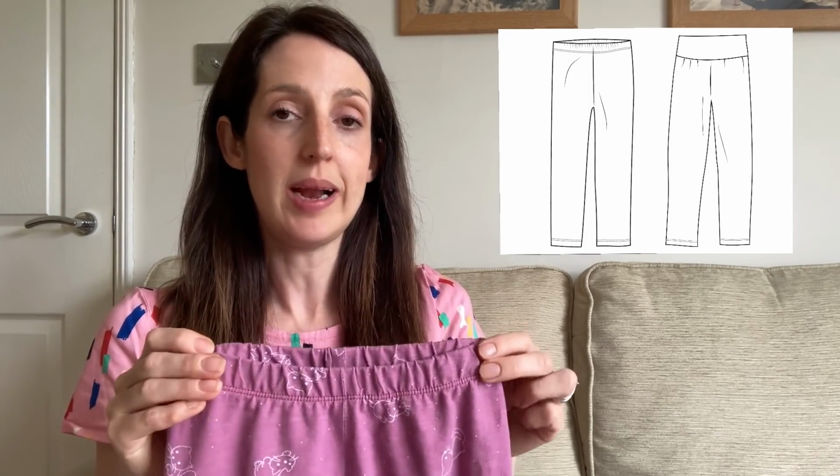It's a basic leggings pattern. It's got 2 different waistline options. You can either make a plain elasticated waist, which is what I made, or you can make a yoga pant waist, which doesn't need elastic, and you just make it using the jersey fabric itself. I'll put up a picture of the line drawings of the leggings so you can see. And they whipped up nice and quickly.